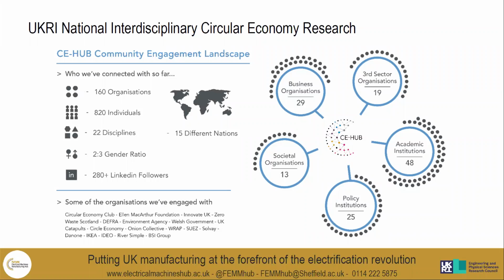So it really is cross collaboration for people that maybe normally wouldn't work together. You can see on the right hand side of the screen there, you've got academic institutions and business organisations, which line up quite well with what the FEMM Hub's looking at. We're looking at industry facing and also academic facing. But with this Circular Economy Hub, they've also got societal organisations, policy institutions, and third sector organisations. So it really is a truly cross-collaborative effort from everyone in terms of who's getting involved in circular economy and who needs to be involved for the research to actually be taken forward and implemented fully.